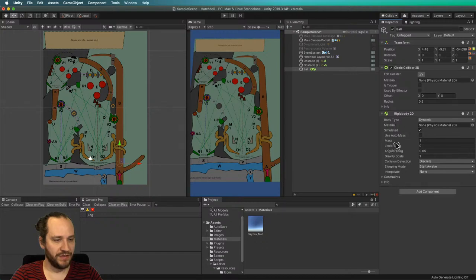Yeah, it can do anything, it can turn as well. Collision detection will be continuous because I need it to be very precise. It never wanted to go through anything, as well as interpolate. It starts awake because it's the only thing that's going to move. And now I'm actually going to create the layer that will have my physics.